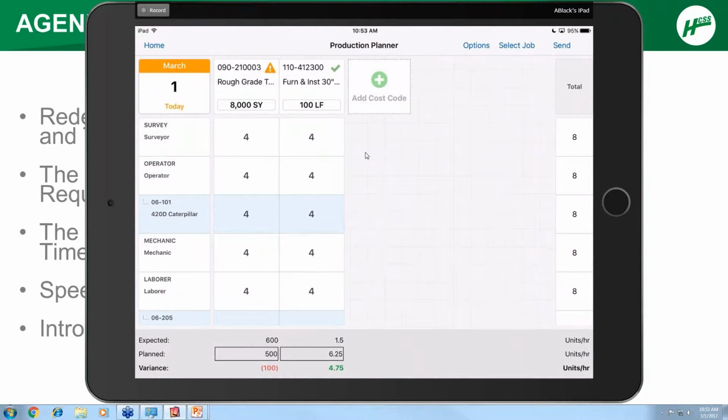2 cost codes. I have my hours. I have my quantities. At the top, it will check off if you're good for the day for that cost code. So you notice my furnish and install 30-inch RCP. I'm good. It checked it off. So what we want to train the foreman to look for is checks across the top of the plan means they're good to go. If there's a warning sign, it means they've got to check into that. So let's go take a look at that warning.